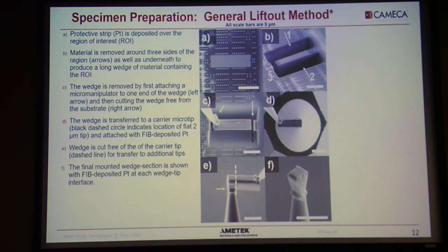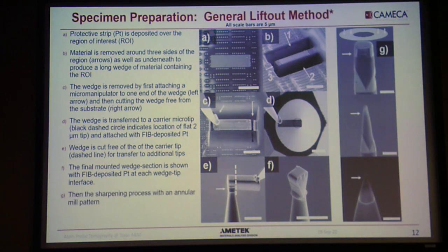Once this is done, you can proceed to annular milling in the FIB until you get the shape that is desirable for atom probe, a needle shape, 50 to 100 nanometers at the apex. And you need to make sure that you apply a low kV finish at the end to remove any contamination that you have introduced with the gallium.